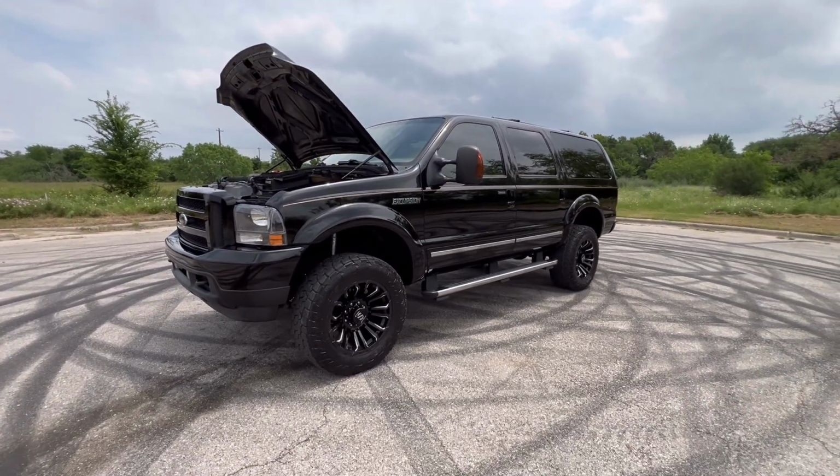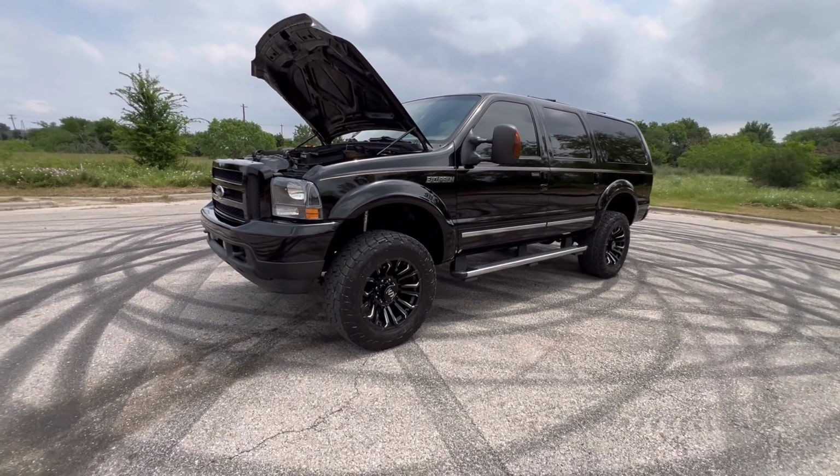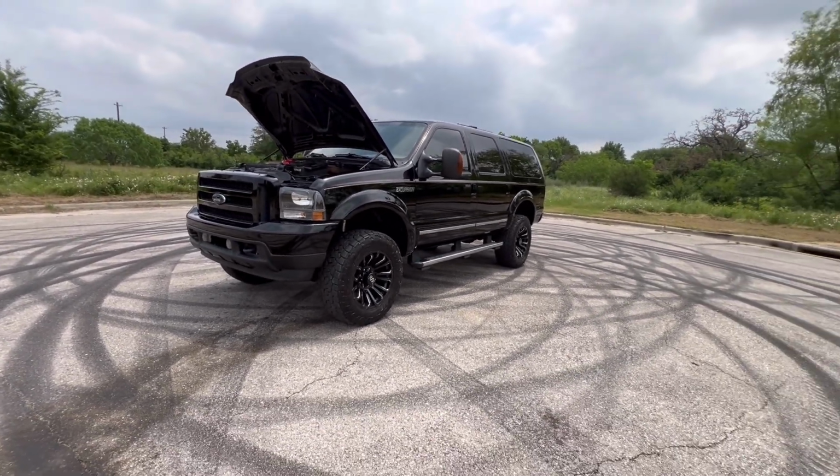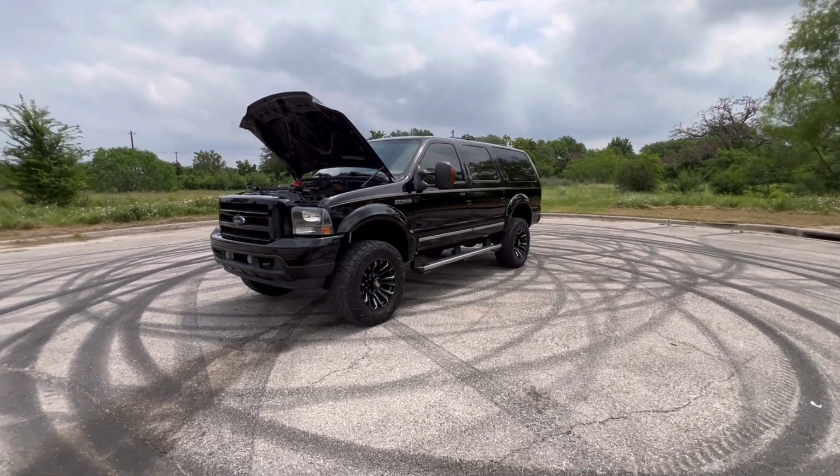This is a brand new Ford Excursion, or at least as close as you can get in 2024. All right, stay tuned. I'm gonna do a driving impression of it here in just a moment.